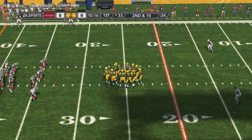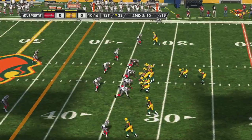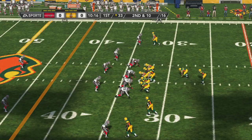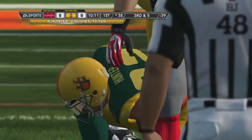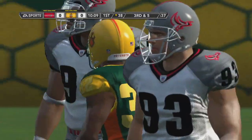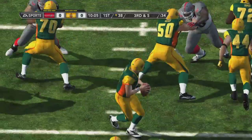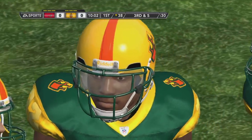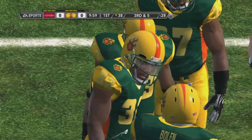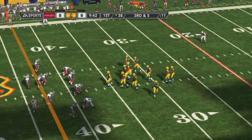It's now second down, 10 yards to go. Harrell hands it off straight ahead. Number 32. He's wrestled down right around the 38-yard line by Evans. Third and 5 right here. Ball on their own 38.